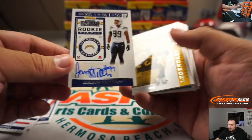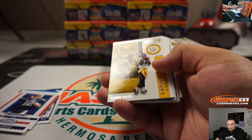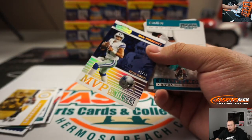Jerry Tillery, Seahawks. Not Seahawks. Chargers. MVP contenders, Dak.